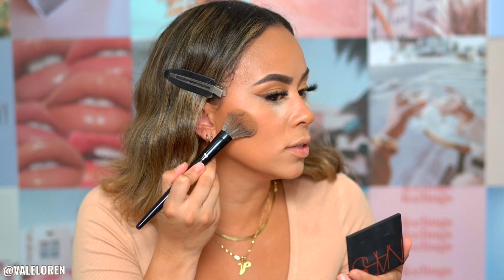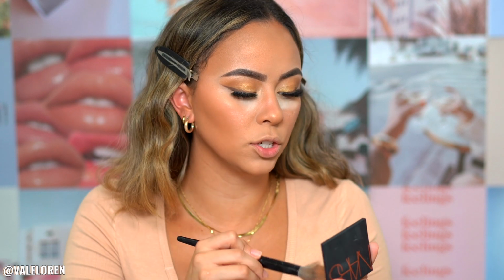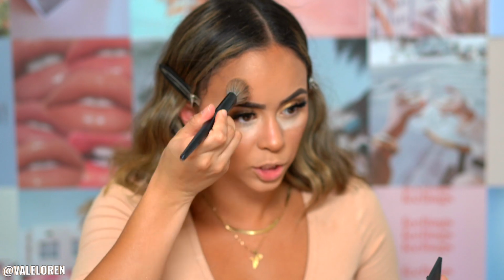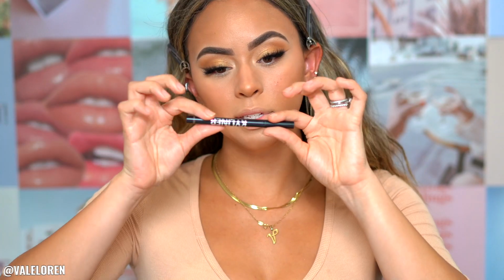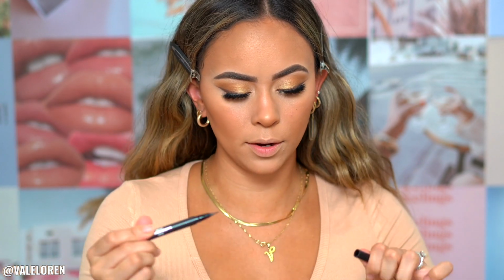And they taught us to just roll the brush into the bronzer, and it just gives you a better application. The powder is just more even, so it prevents it from going super blotchy and such. And then we're gonna go in with some setting spray, taking my Tarte Double Duty Spray. This stuff is amazing. I'm gonna be taking my Kylie Brown eyeliner, and I'm going to fill in the top of my eye. What? That made no sense.